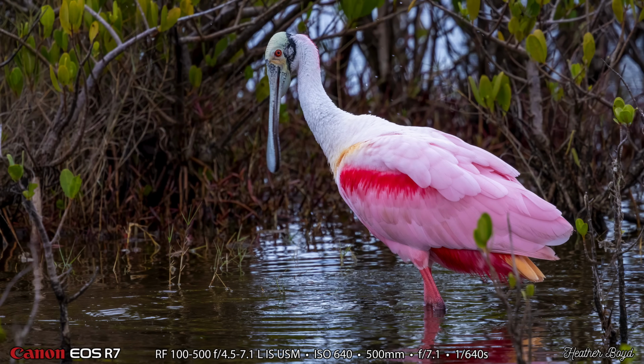Heather, what'd you get a photograph of? Spoonbill. Here's Heather's spoonbill photograph, just a beautiful bird, and it's really kind of the main bird we were there to see. And look at the pink on the back of its neck. It looks almost like chromatic aberration, but it's just the color of the feathers.